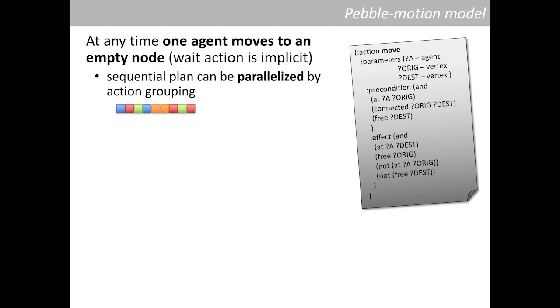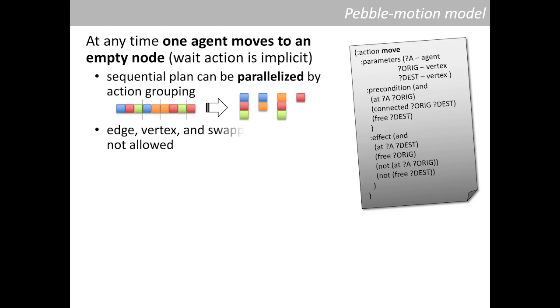Like in this case, where color describes the move actions of a specific agent, we can split the sequence of move actions into subsequences, and these subsequences are for different agents not sharing the node, so they can be done in a single parallel step. So in this model, called the pebble motion model, we naturally encode edge, vertex, and swapping conflicts. If we want to allow them, we just need to modify the precondition of the move action.